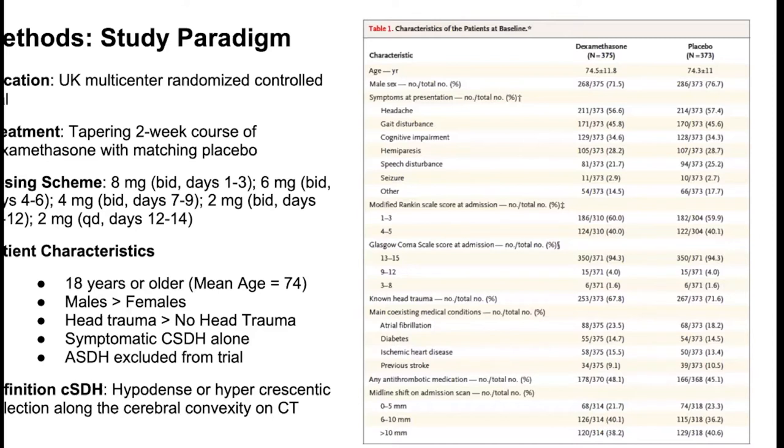And some of the key things to note from the patients that were enrolled in this study was that the patients ranged from ages 18 all the way to 70 something. And you can clearly see that the median age was in the 70 something range, which is the key population you want to be studying, especially since the elderly population tends to be affected in CSDH. There was a higher prevalence of males compared to females in the study. When we looked at head trauma, there were more head trauma patients compared to patients that didn't have any head trauma. There were no patients with acute subdural hematomas included in the study. Only patients with symptomatic CSDH were included in this study.